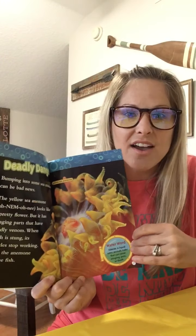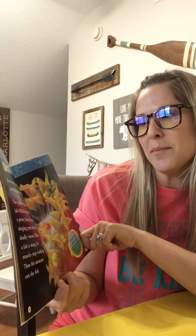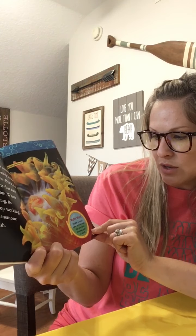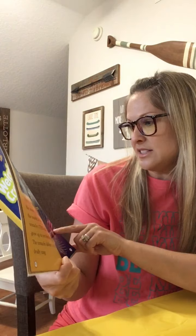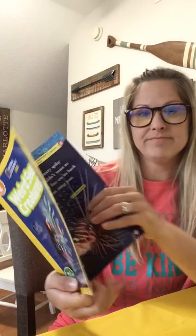There's lots of other animals that can be dangerous in the sea. Bumping into some sea creatures can be bad news. This one has venom, a liquid that can sting or even cause death. Here's that jellyfish that we learned about. This one's called a lionfish. He has spikes on his fins. You wouldn't want to touch him.